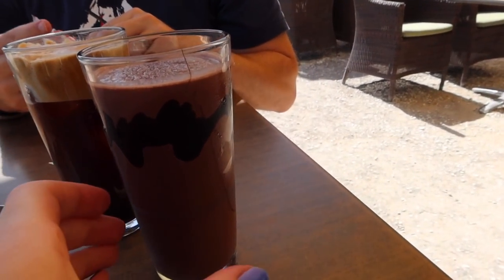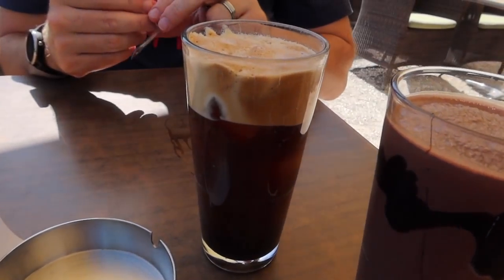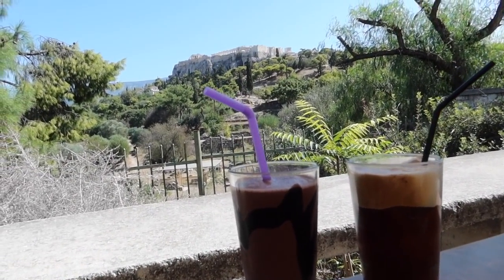Look at this, I've got a chocolate that looks more like a slush, a chocolate slush, and then you've got a frappe. Drinks and a view. Oh, that's so nice. It's so chocolatey, it's really rich. I love they've got all the syrup.